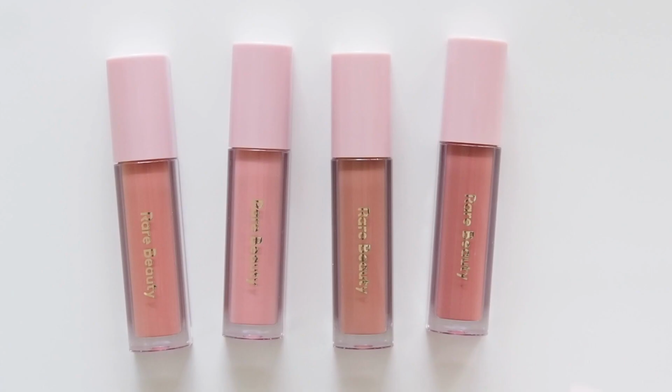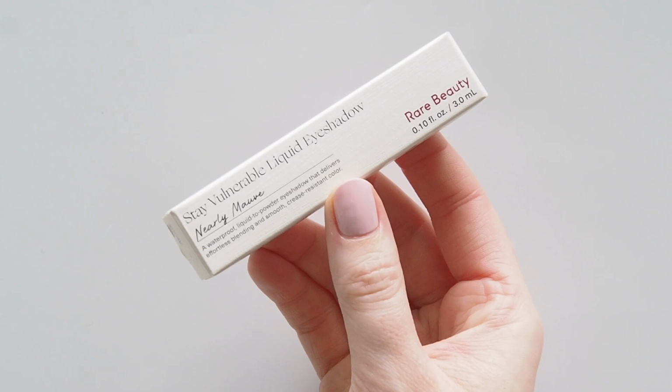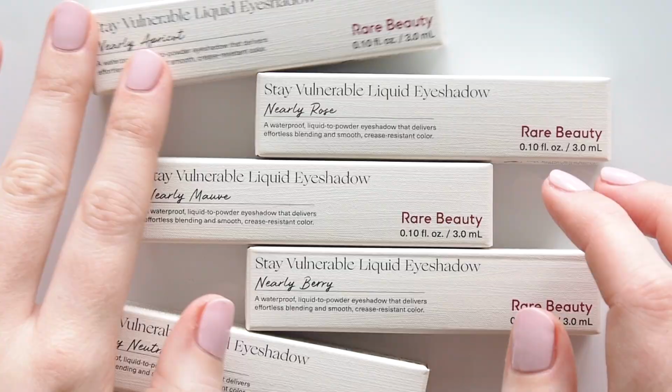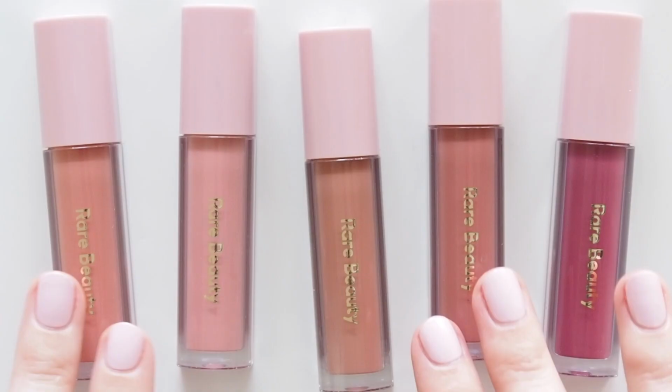Next, the Stay Vulnerable Liquid Eyeshadows, described as a weightless liquid to powder shadow that blends seamlessly for a quick, buildable wash of long-lasting, waterproof, crease-resistant colour. Pretty neat summary for one of my new favourite liquid shadow formulas. In fact, it's one of my favourite liquid shadows I've ever tried. It might be my favourite.